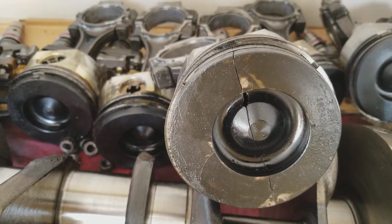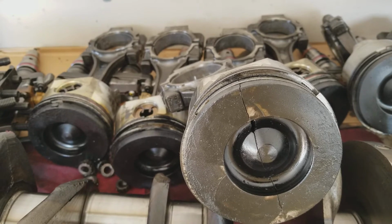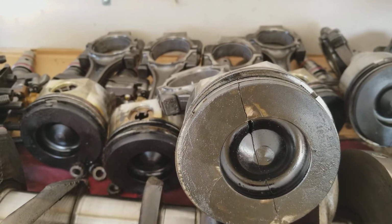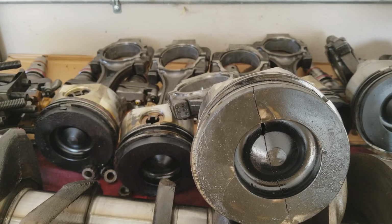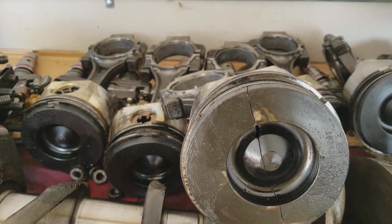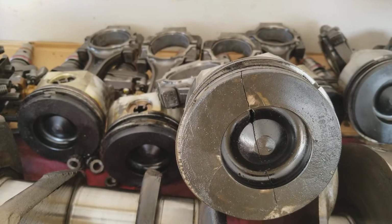So we got the 7.3L apart, and well, we found this beautiful cracked piston, of course, like I said in the other videos. But I've been going back and forth with different guys who work on these things, and they're all saying, "No, you overfueled it." I know for sure, 100%, it was never overfueled.